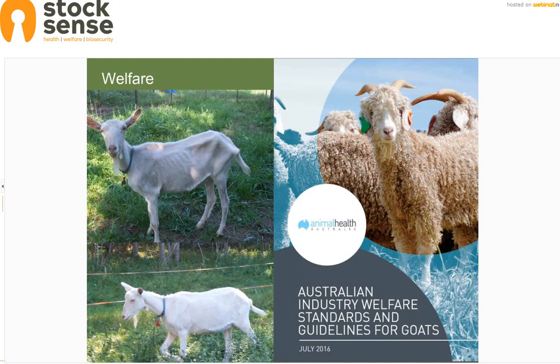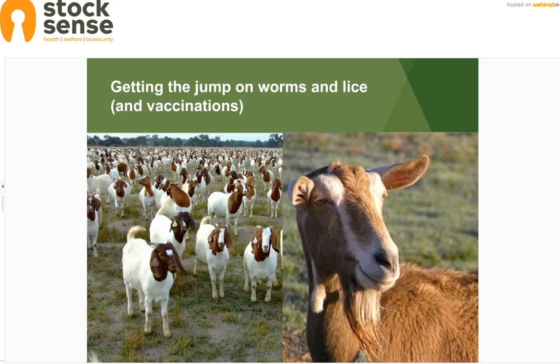Now that is the end of that little section. I want to see if there were any questions raised. Okay, someone has asked about information on lice and drench treatments for dairy goats. The next section will cover drenches and that to do with goats. I'll cover that in the next section. Okay. And yes, MLA has a focus on meat goats. So next section, we'll go into the next section.